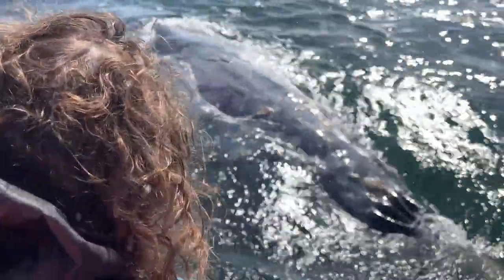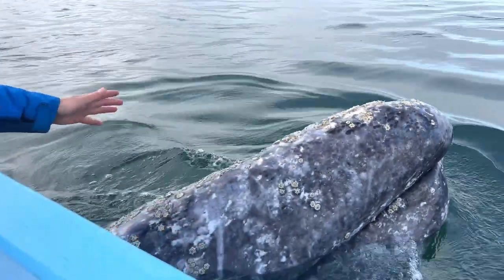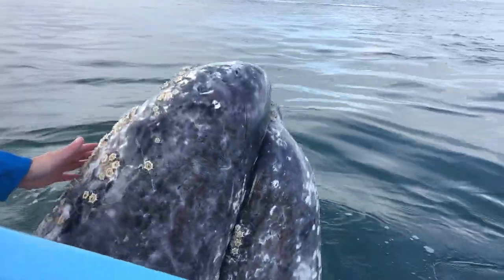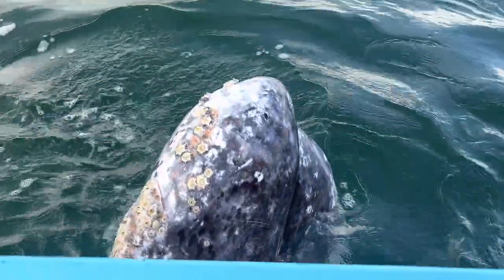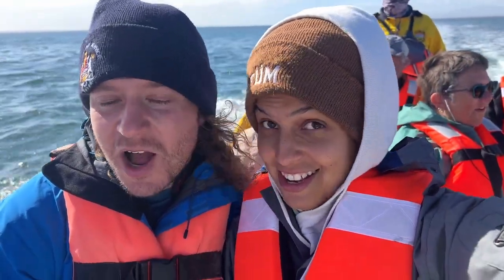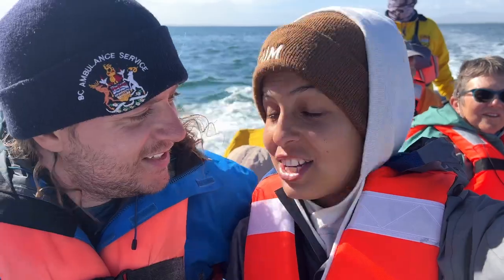Come here. I petted a whale. Like, I don't think of whales as being pets, but... It was incredible. Okay, I've never seen anything like that in my whole life. They're so big. Yeah, exceeded our expectations. No kidding. Yeah. I don't know what to say.